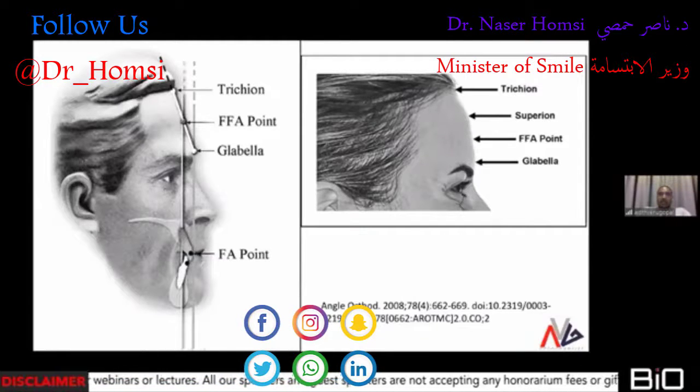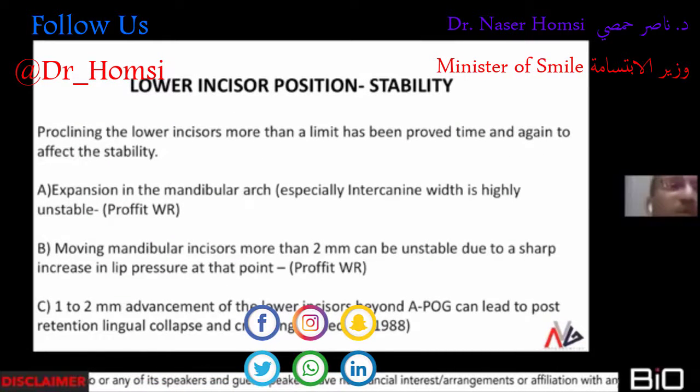Now, ideally, your incisors are supposed to be between the FFA point and the FA point. The FFA point is somewhere between the superior and the glabella, as you can see over here. Now, this is a very interesting paper from 2008 by Angle. However you plan, if you're able to place your incisor at this particular point, it is aesthetically better for the patient. Coming to stability, lower incisor position and stability.